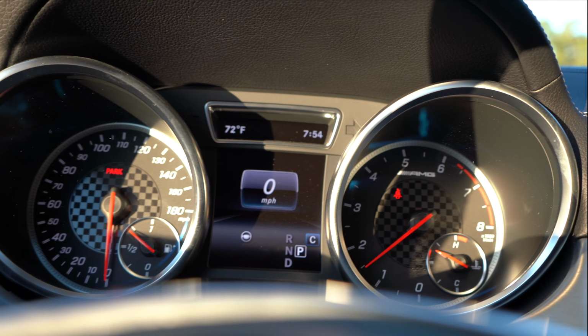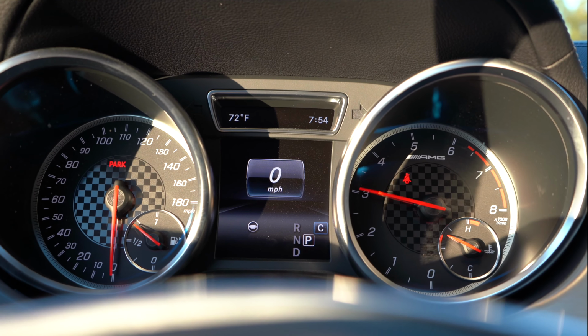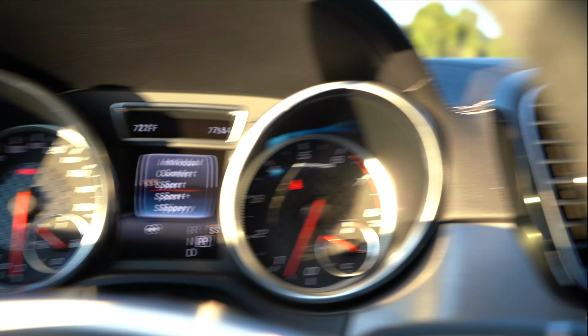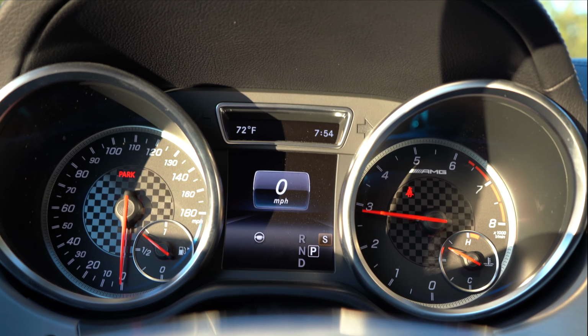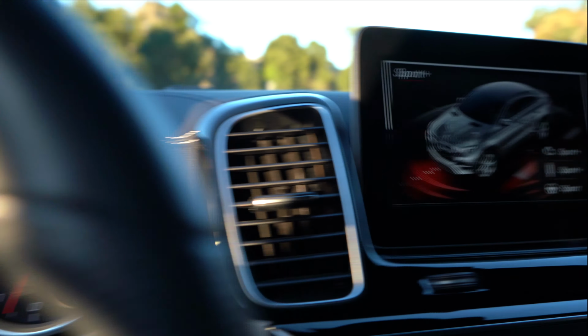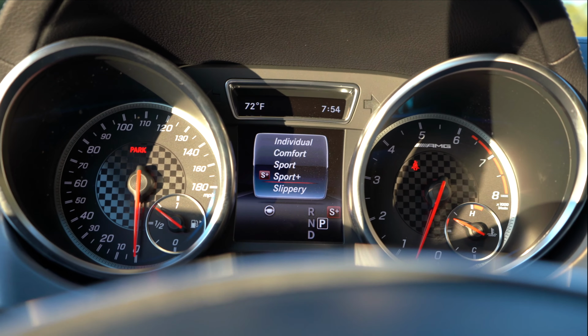Basically you can rev it. So this is in comfort and it still pops, right? Then let's test it in sport mode. You can see there, it configures here as well. Then sport plus mode. Fun mode, right? So then you have that.